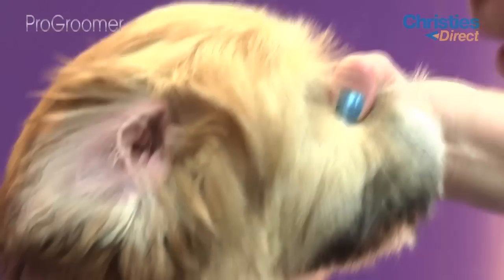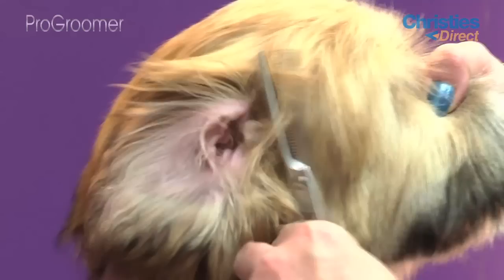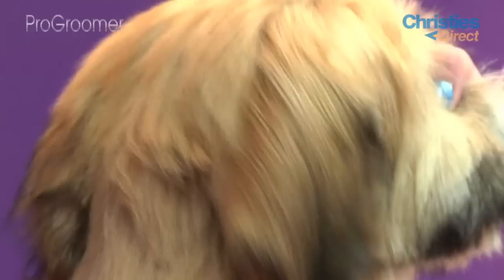Just going to flick the ear back and then just take off a little bit of the hair inside the ear. Just make it nice and neat. And then with the straights, just tidy up the last straggly little bits.